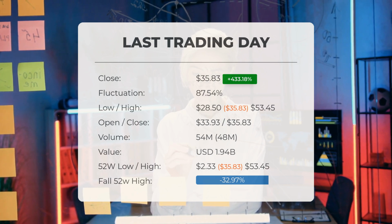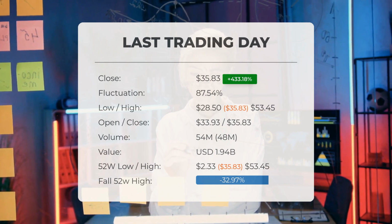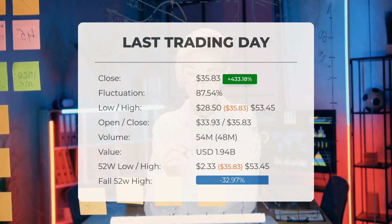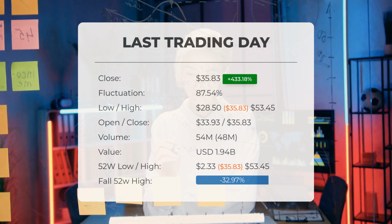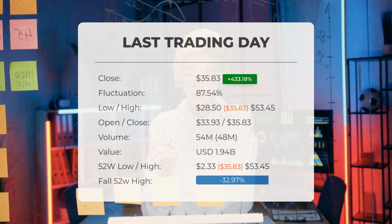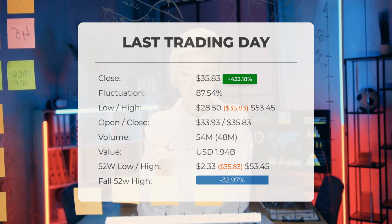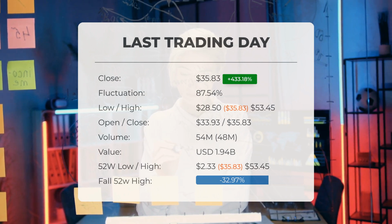Currently, the price stands 32.97%, or $17.62, below the 52-week high, and 92.3%, or $429.77, below the all-time high from the 17th of November, 2021, when the price reached $465.60.